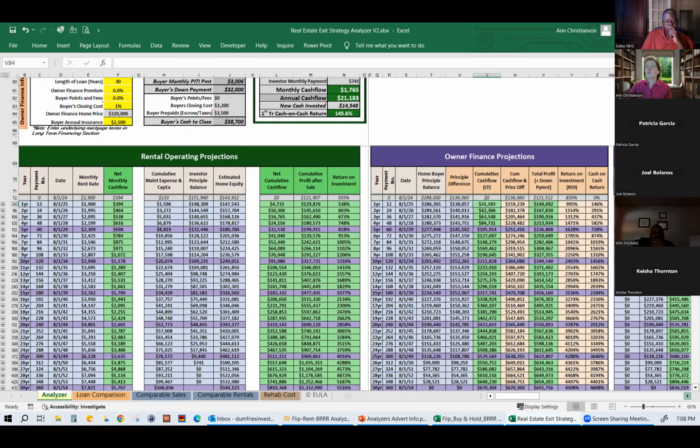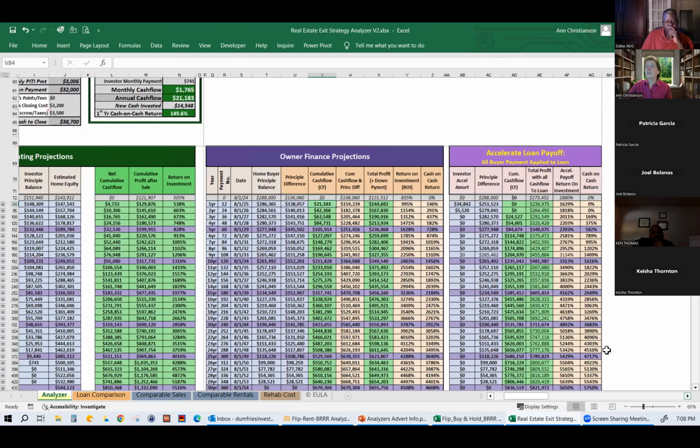If you keep scrolling over, if you ended up putting all of the buyer's payment against the note to try to accelerate that note, that's what this last table shows you. So obviously this is an older note, so I don't have as long to pay it off. This is showing how quickly you can pay it down and how much accelerating that note because of the amortization savings will do for you over time.